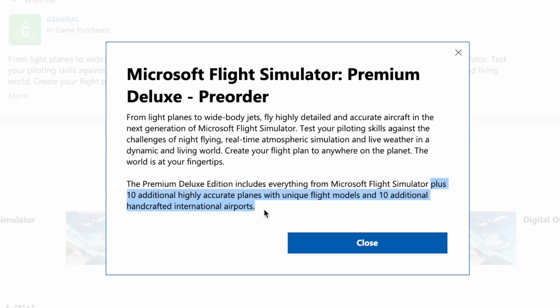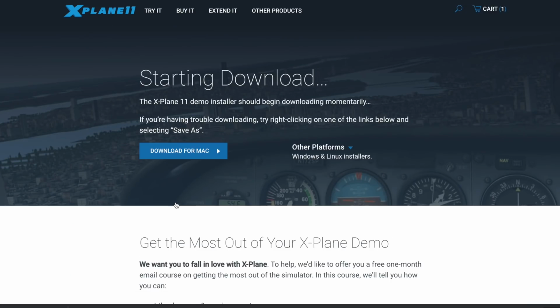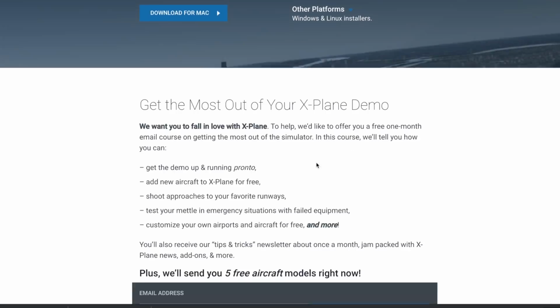Then the question arises, what if you want to try them out before you actually spend your money? And this is where I think X-Plane has a slight advantage, because X-Plane does have a demo version that you can download and try out for free. It does restrict the locations that you can fly in, and there is only 10 minutes of gameplay, but you can download the entire version. It's not a restricted version in terms of functionality, whereas with Microsoft Flight Simulator, there's no demo as far as I can see as yet.